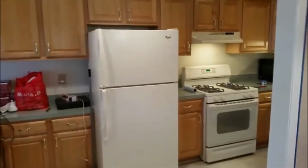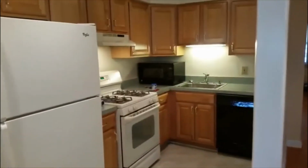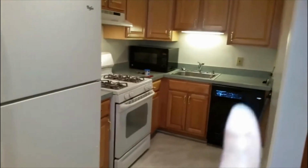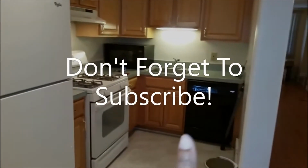The appliances are a little older, but they redid the cabinets. The countertops are a little older as well, but we're going to paint those with some granite countertop paint. I've seen a lot of DIYs online and they look really nice. In terms of the appliances, we're going to get some new ones. We're thinking around Black Friday when the sales are.